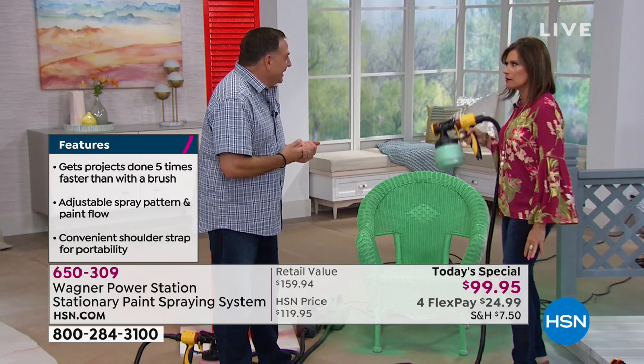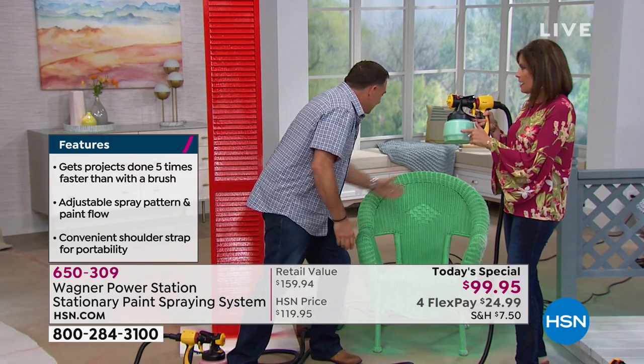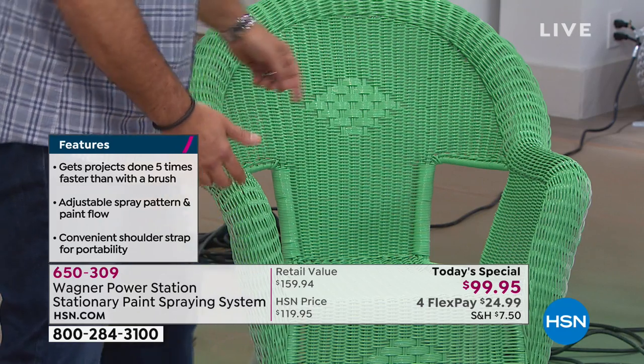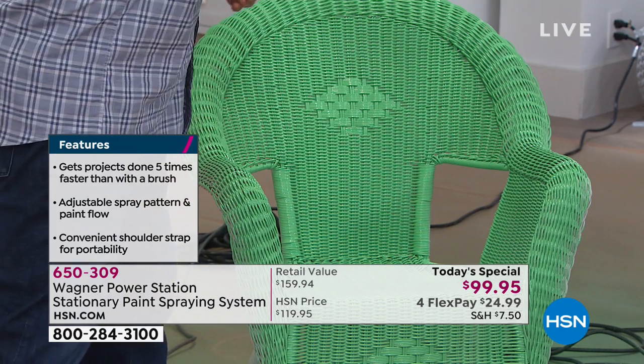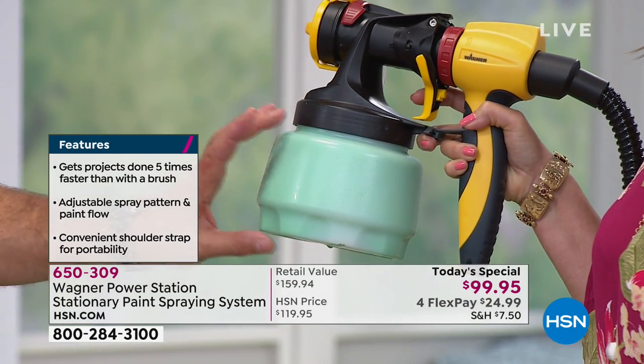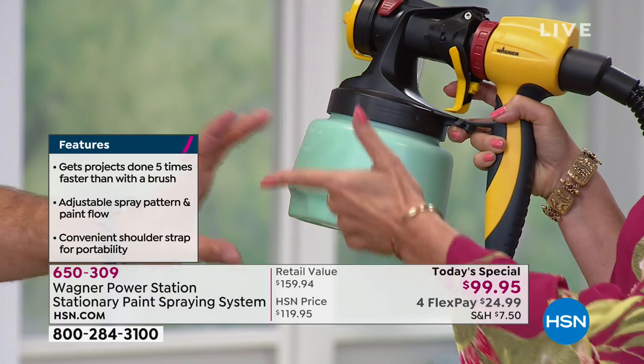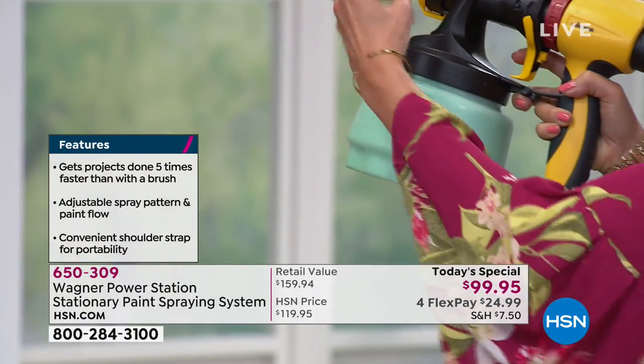It's fun, but this is what's so crazy about it. Look at the coverage, even with the 45 ounces. It is so lightweight to use. I could do this all day. And here's the thing: the material inside of this could be spray paint, latex, oil, or stain, whatever. So it's going to go farther. I can use stain, and it's not going to clog it or anything.